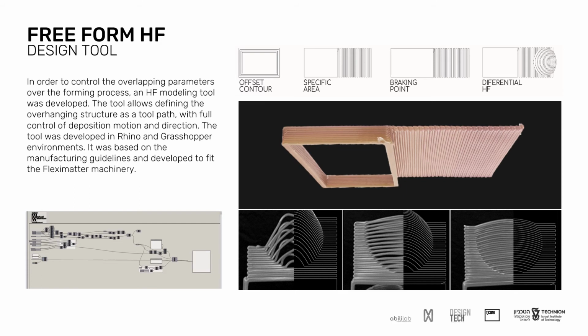In the present method, HF can be generated as an offset of the original artifact. Based on the study, we developed a simple tool that allows defining the overhang direction and defining an area with the different classifications.